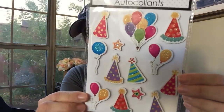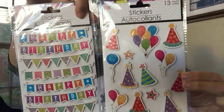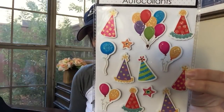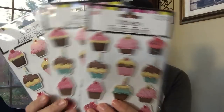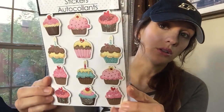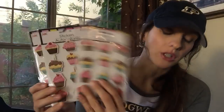I found little matching birthday stickers. I guess it kind of goes together a little bit. So little birthday hats and balloons. The balloons are my favorite. And then I got three of these because if you know me, then you're not going to be surprised that I got three of them. Look how cute the little cupcakes are. And they are pop-up. So adorable. I love all the glitter. The color combos are beautiful too.